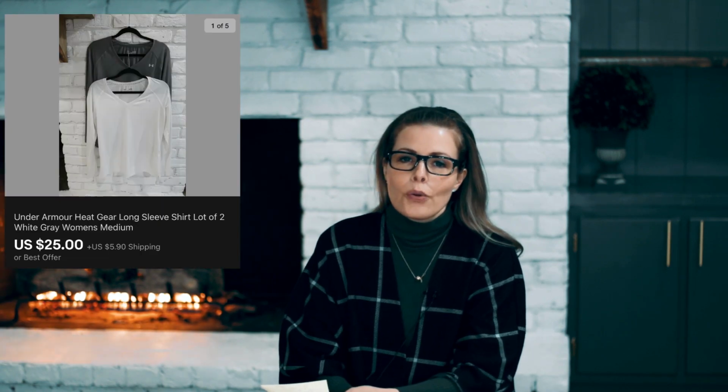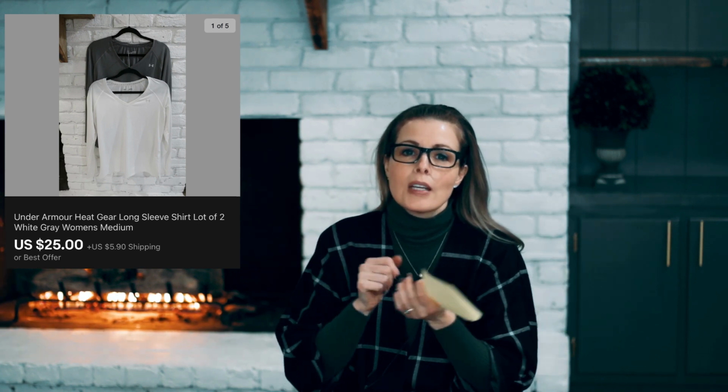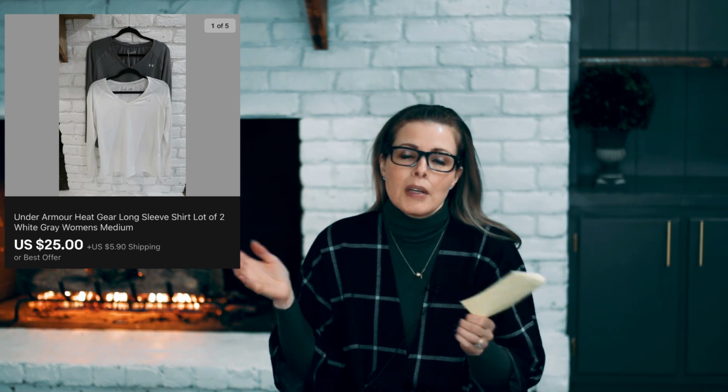The Under Armour I showed in the haul, I didn't think they would sell this quickly, but I think since I went ahead and grouped two together, since we're both the same size, and eBay is oversaturated when it comes to Under Armour, so I didn't really see the need in selling them individually, so I went ahead and grouped them as a lot. I had them priced at $30.99 and I took a best offer of $25.